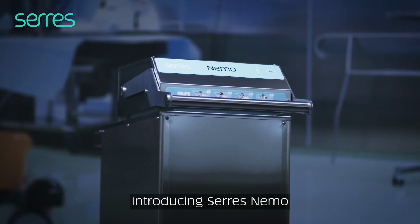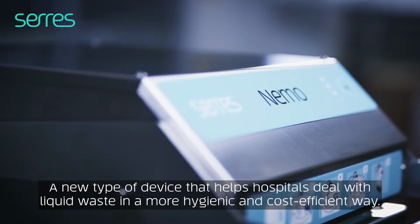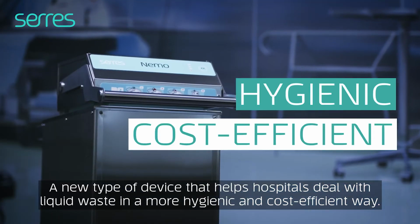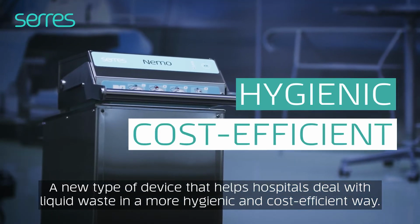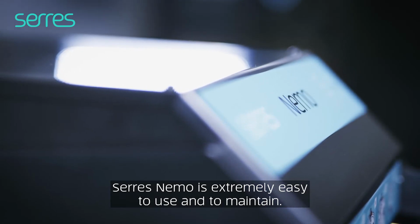Introducing Serres Nemo, a new type of device that helps hospitals deal with liquid waste in a more hygienic and cost-efficient way. Serres Nemo is extremely easy to use and to maintain.